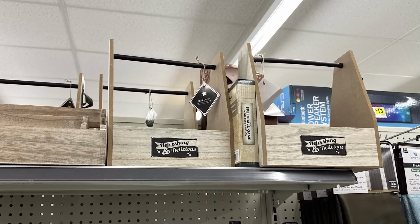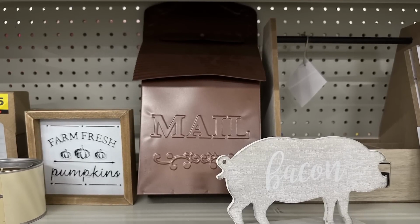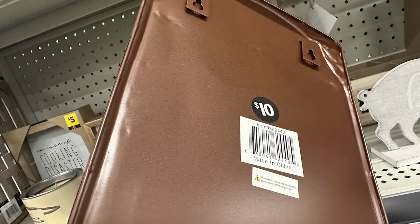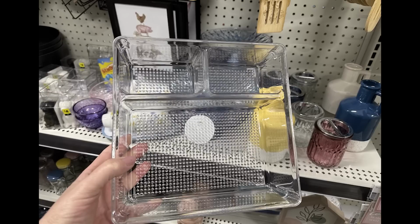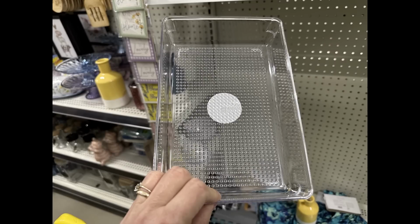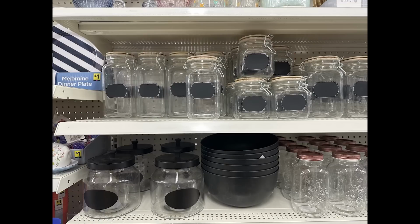They're on the top shelf. They're $10 a piece. And tucked away in the back of one of the shelves, I found this faux copper mailbox. Really cute. That is also $10. Now, if you're looking for some storage, they have a 3-compartment, it's like a thick plastic storage container for $5 and the single one for $3, as well as their glass canisters.